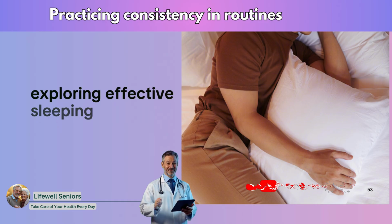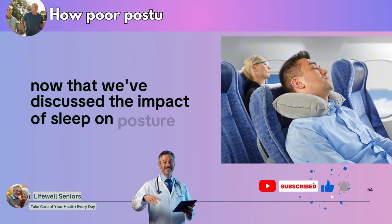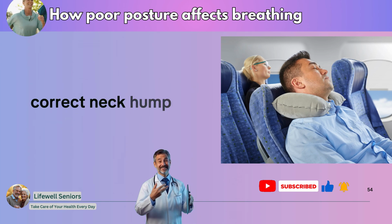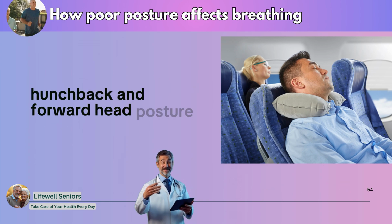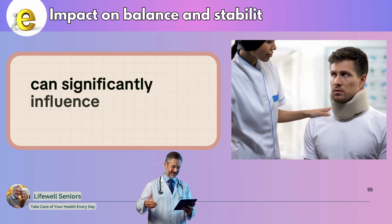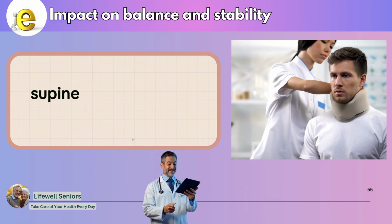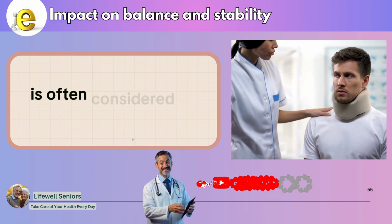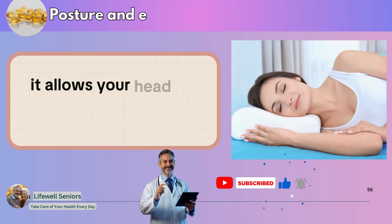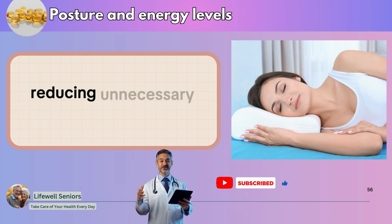Exploring effective sleeping positions. Now that we've discussed the impact of sleep on posture, let's delve into specific sleeping positions that can help correct neck hump, hunchback, and forward head posture. Making mindful adjustments to how you sleep can significantly influence your spinal health. 1. Sleeping on your back. Supine position. Sleeping on your back is often considered the best position for maintaining spinal alignment. It allows your head, neck, and spine to rest in a neutral position, reducing unnecessary strain.